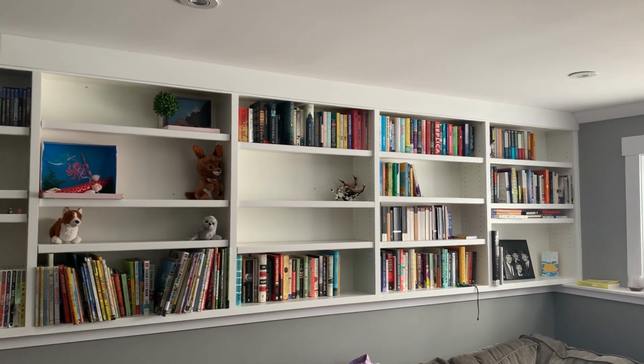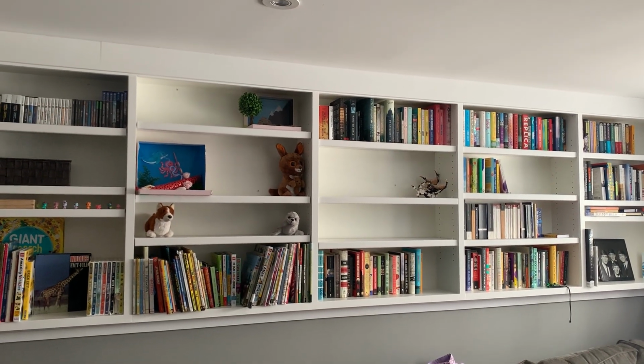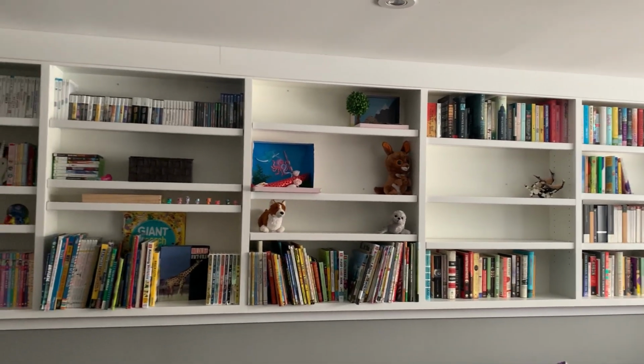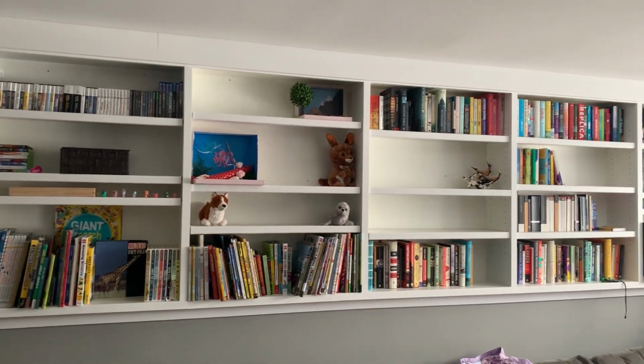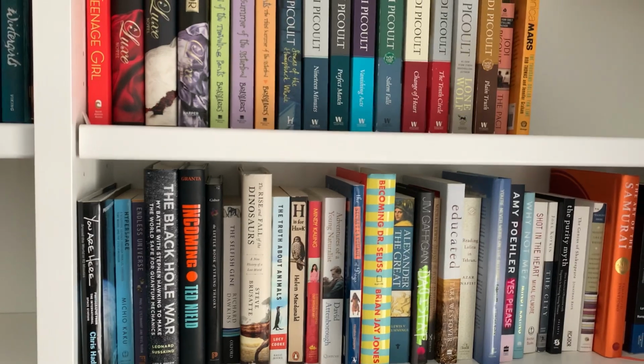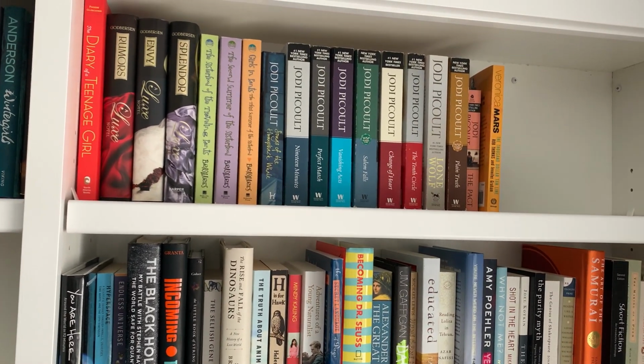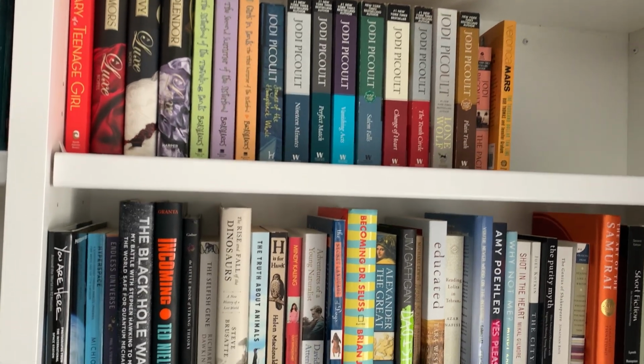There are usually a bunch of toys up here, but our daughter just had a birthday and we took down a bunch of them to play with the kids. So I'll just move up a little bit and walk you through the books on these shelves. I'll start over on the edge here. So we've got some random young adult, contemporary, and some Jodi Picoult novels up here.